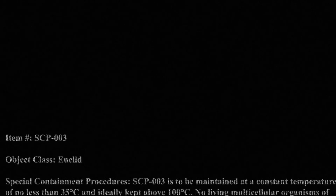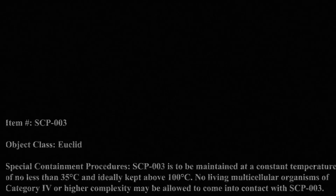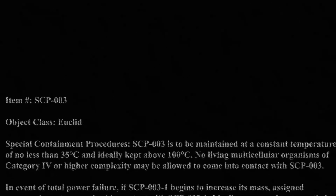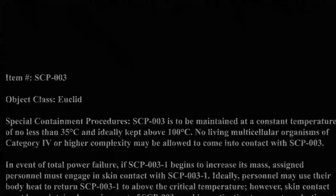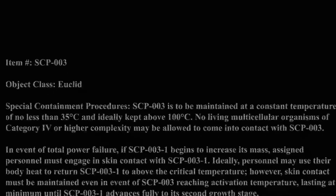Item number, SCP-003. Object Class, Euclid. Special Containment Procedures. SCP-003 is to be maintained at a constant temperature of no less than 35 degrees Celsius, 95 degrees Fahrenheit, and ideally kept above 100 degrees Celsius, 212 degrees Fahrenheit. No living multicellular organisms of Category 4 or higher complexity may be allowed to come into contact with SCP-003.